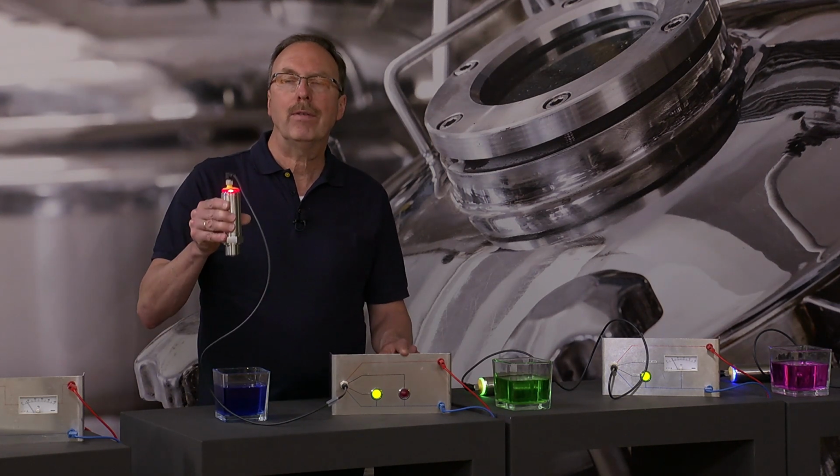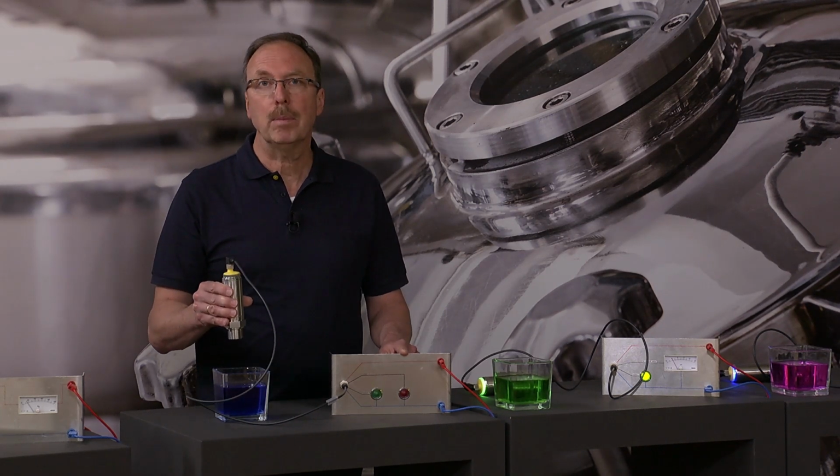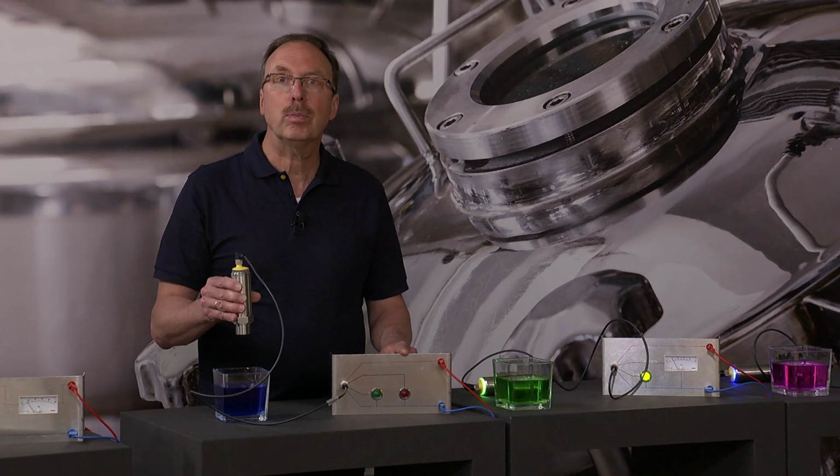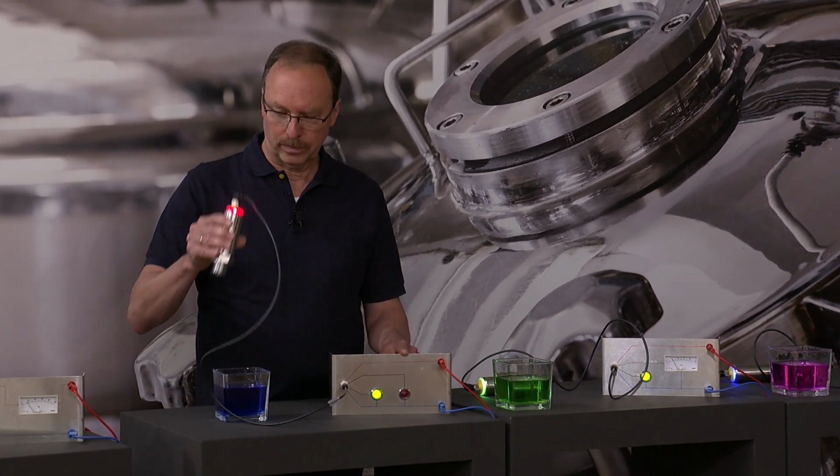So if you want to have just a switch contact to switch a relay on, for example, for a valve, or just have a display, we can use these 2 transistor output signals directly.